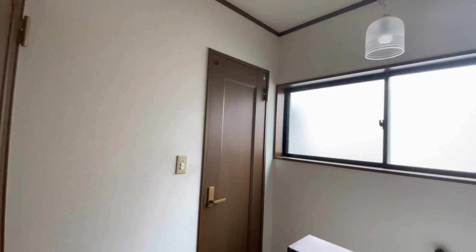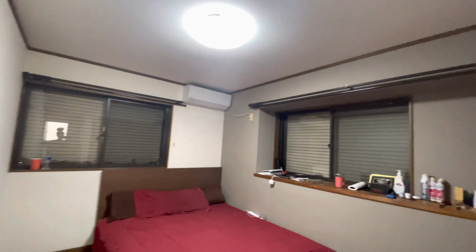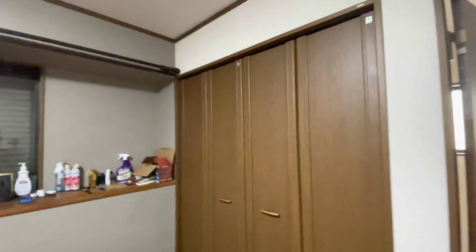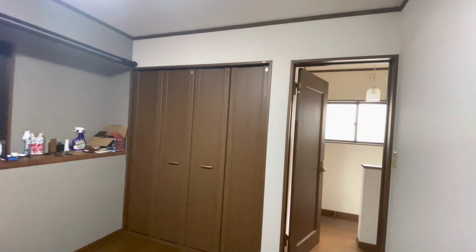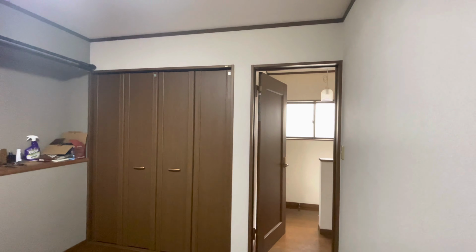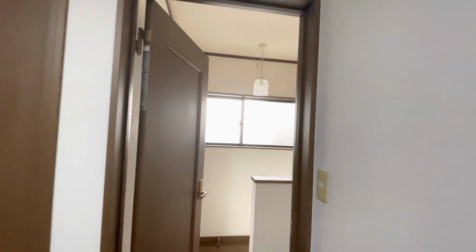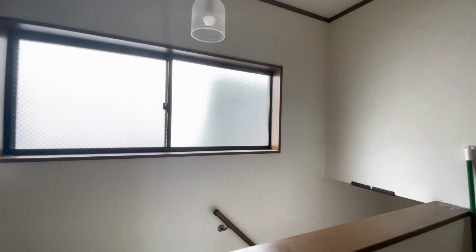All right, so now for bedroom number 3, which is right beside the bathroom. So bedroom number 3 is this room. Okay, so this is the main bedroom, and I'm not gonna open that closet, but yeah, this is how it looks. This is the biggest room, I think this is bigger than the tatami room. But anyways guys, I think this is the end of the tour. There's nothing else here for me to show you guys.